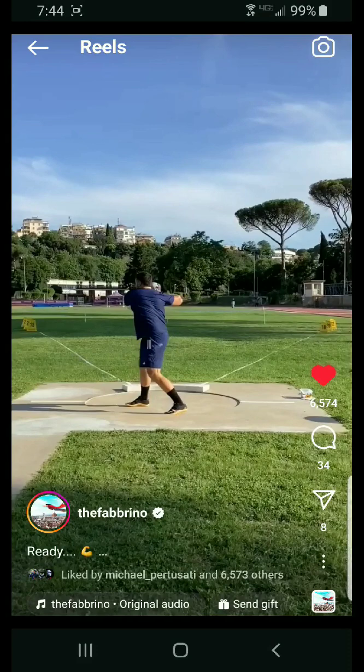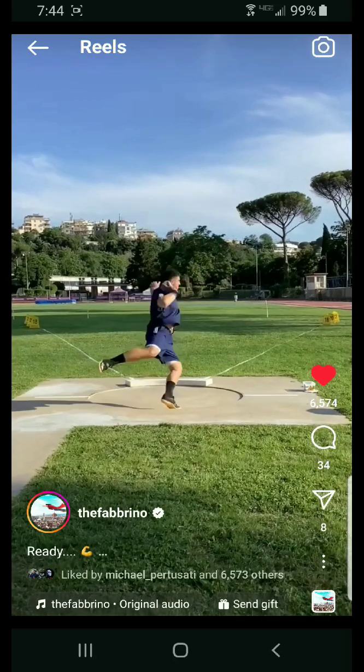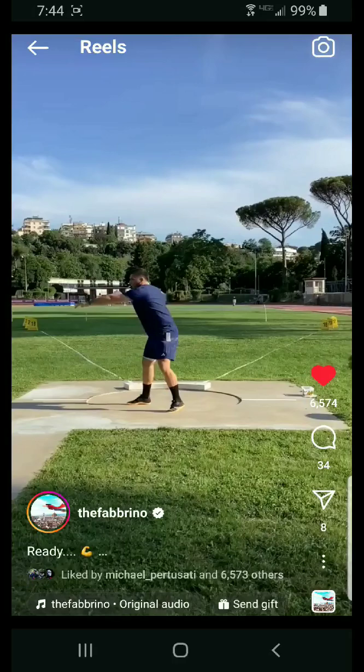So today we're going to do a technical analysis on Leonardo Fabbri. He is an Italian shot putter with a PR of 22.95, which I think still is the second furthest throw this year. And the Italian record where he beat Alessandro Andrei, I think was his name. I forget. I can't speak Italian.